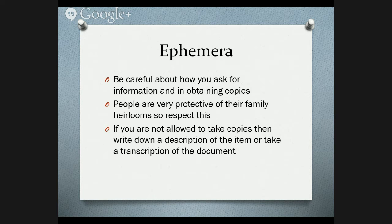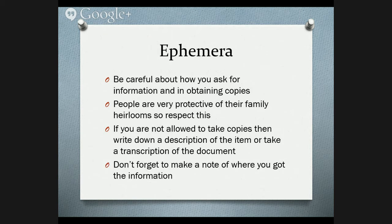I get phone calls about cousins giving birth to the next generation, and under the birth reference, I say phone call from cousin. That was what I have. Don't forget to make a note of where you got the information. Because I don't know about you, but in my early research, I go back and it's like I knew then what I know now.